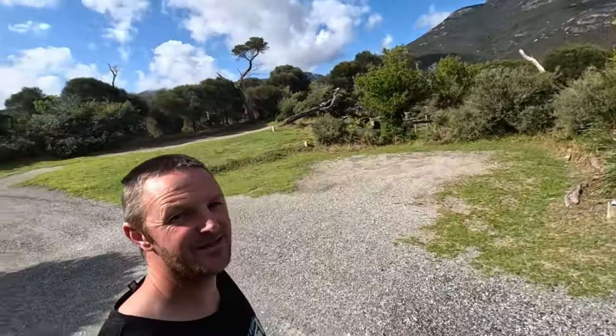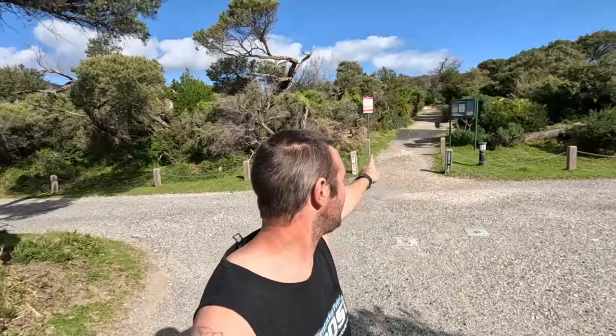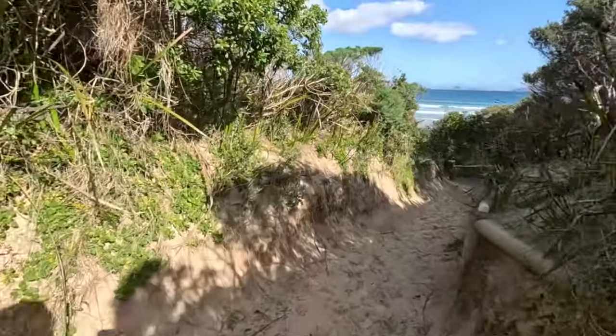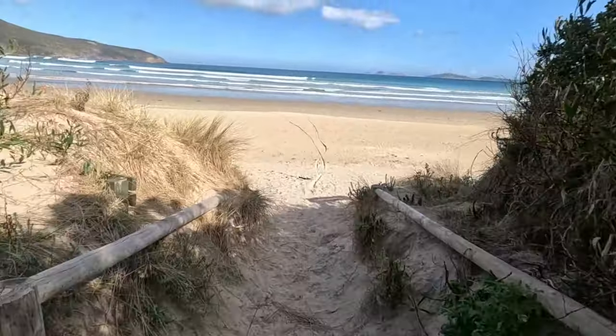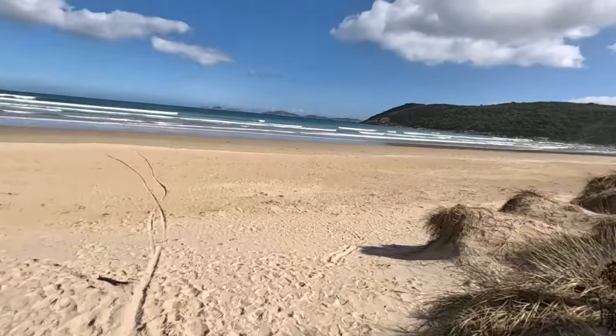So here we are just down on 34th Ave. This was a spot I was dying for, 426. We've got the amenities just up there, and then as we turn around we've got the fourth ramp straight out onto the beach. Here we are. This is Norman Beach.